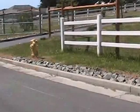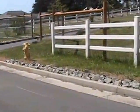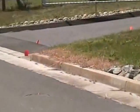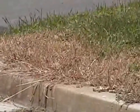Here's a closer view of what the horses were hesitating at. There's some formidable fencing here at this driveway entrance, and there's some red flags in the ground, which could have been a little bit spooky to them.